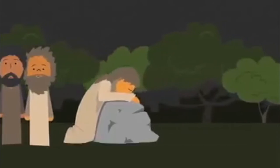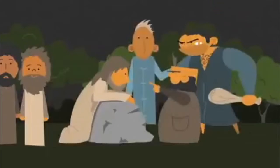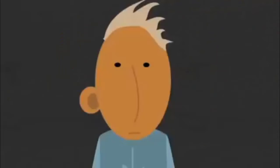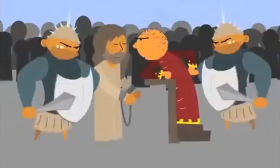In the garden, a guy named Judas, who people thought was Jesus' friend, came with some people to help arrest Jesus. Peter, one of Jesus' true friends, was so mad he cut off a servant's ear with his sword. But Jesus didn't want his friends to hurt others, so Jesus healed the ear and let them arrest him. Then Jesus was taken to trial.